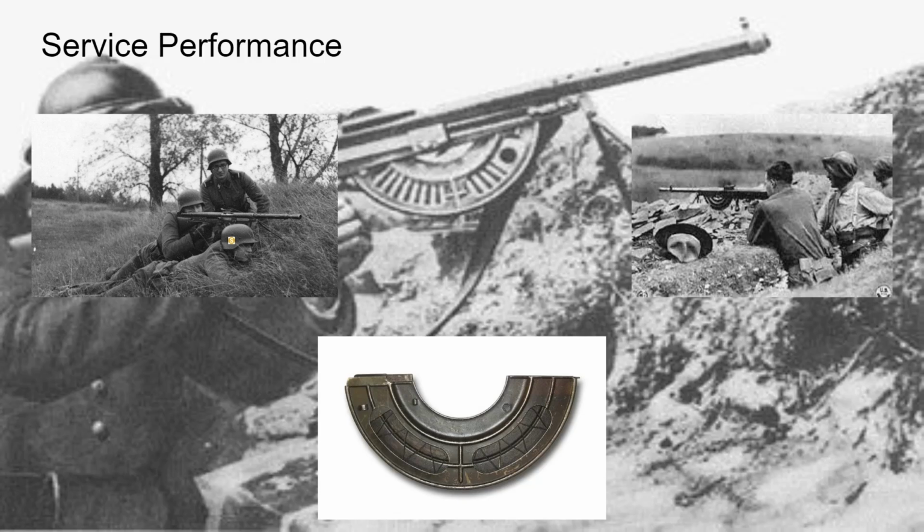So overall, the service performance of the 1915 Chauchat in the First World War was pretty good. If you kept your magazine clean and you could not bang your magazine against every living thing ever, or every inanimate object, you had a very reliable firearm on your hands and a massive potential gap in firepower, especially on the offensive. This weapon was made for the offensive. This weapon then went on to serve in the Second World War with the French Army.